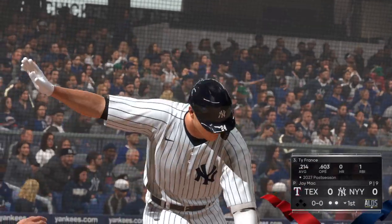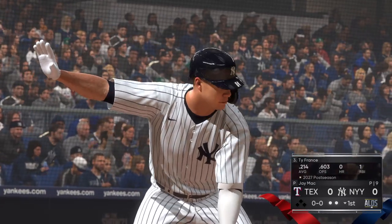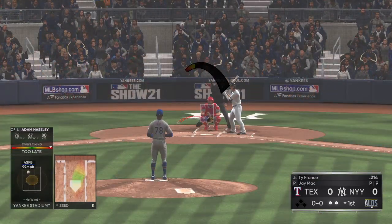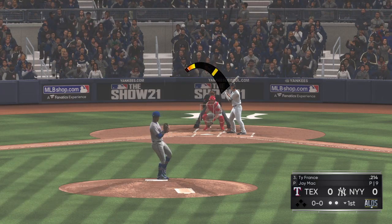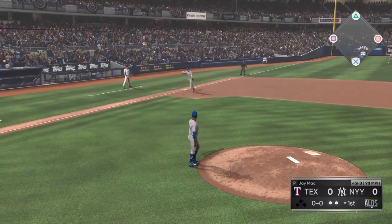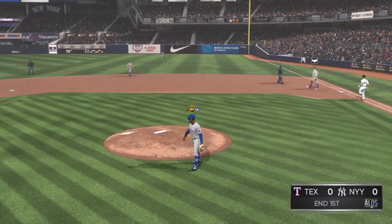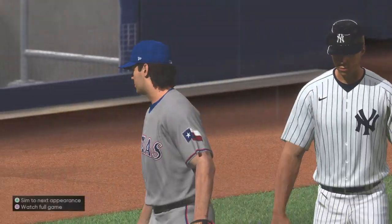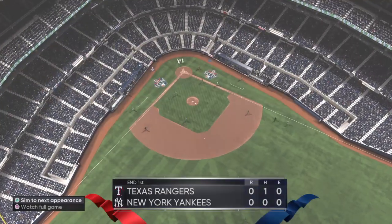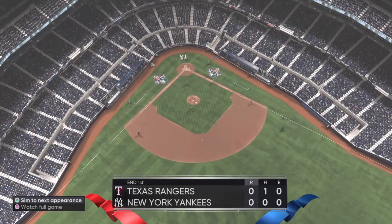Bases are empty here with two away, and that'll bring in Ty France. The first baseman, Ty. First pitch on its way. Slow roller down the third baseline. Knee high, he barehands it. Got him. So the Yanks go 1-2-3. Still no score.